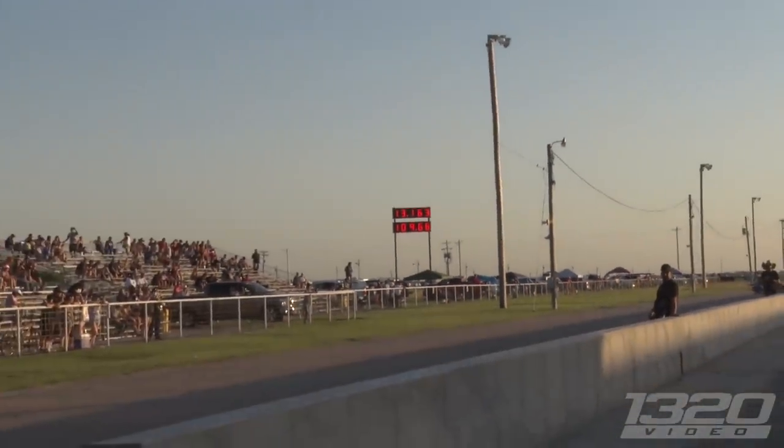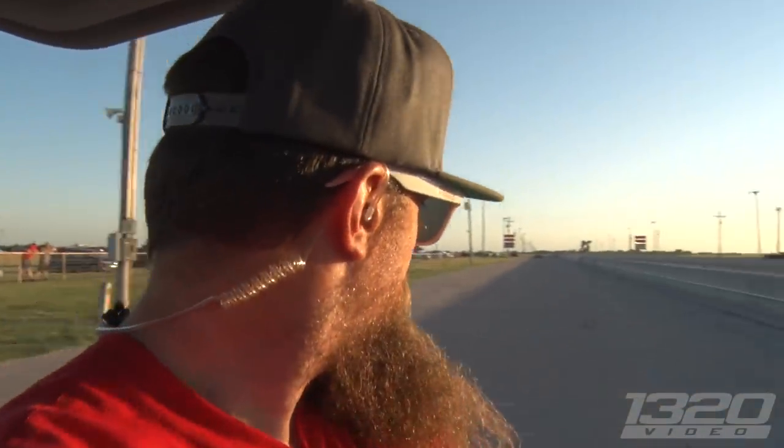Just flew off of that bike on the big end. 13.16 at 109 for the turbo bike. Something just blew off the bike.